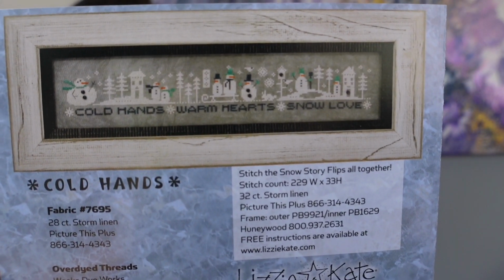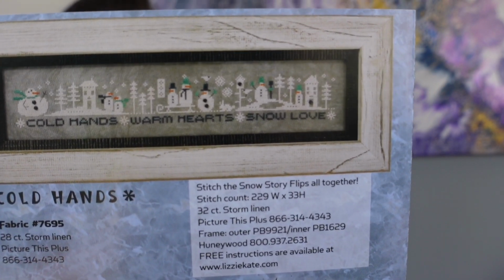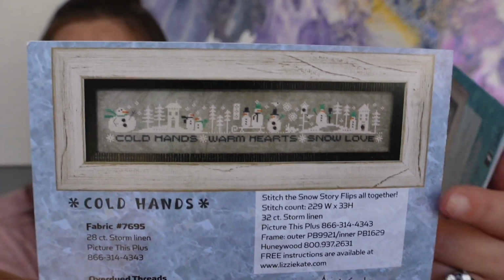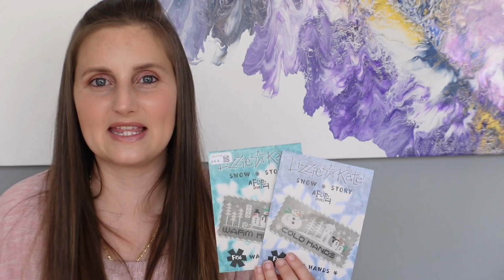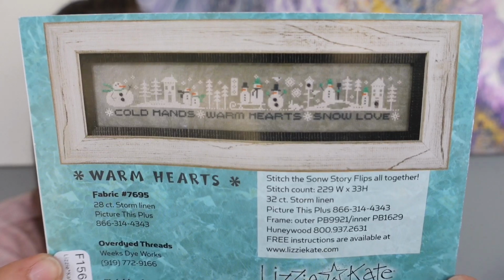There's 3 patterns that you put together to make this entire design up, and it's cold hands, warm hearts, and then the last one is snow love. And annoyingly, the snow love one was actually there on the D-stash table. There was the complete set of 3, but I didn't realise that you put them together to make one pattern. I thought that they were just all smalls, and so I didn't buy the other one. And I've honestly been kicking myself about it, just absolutely kicking myself that I didn't buy all 3, because I just didn't look on the back before I bought them.